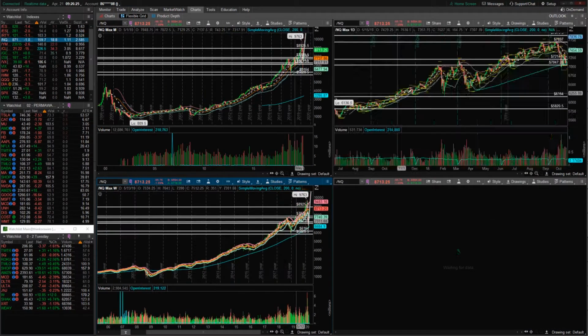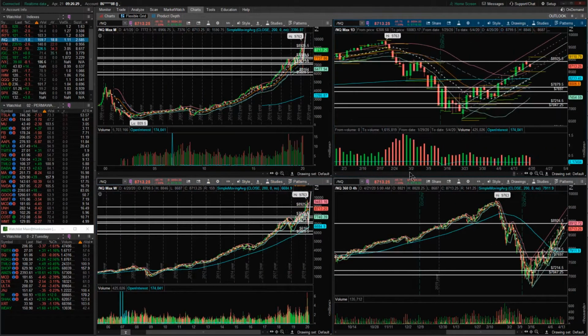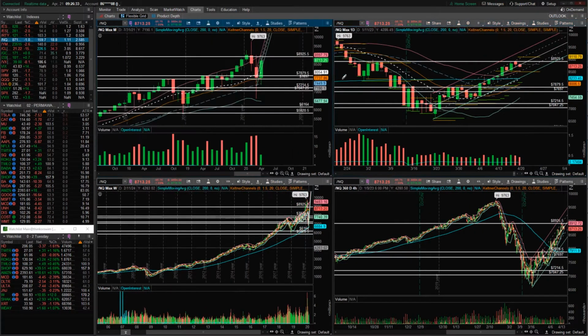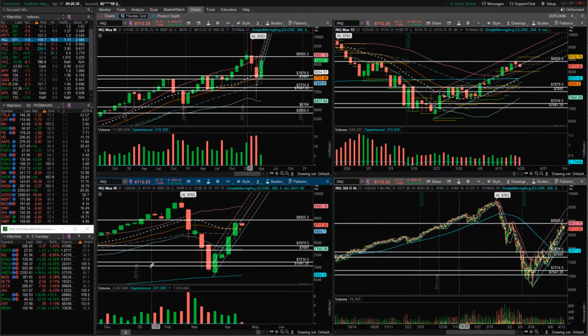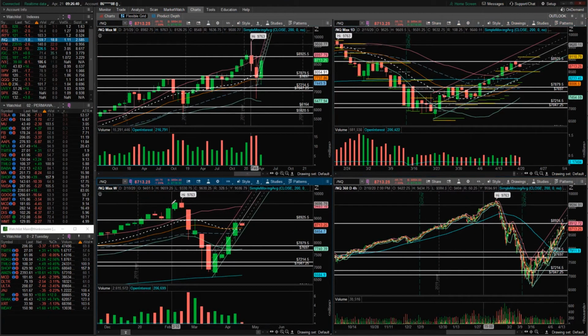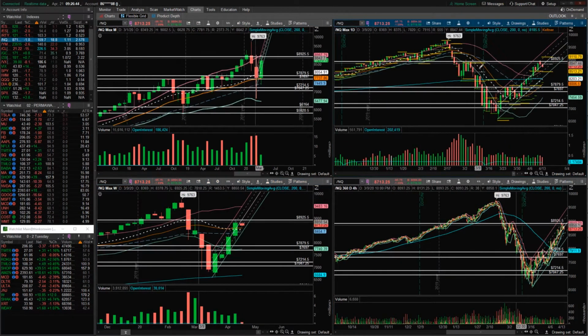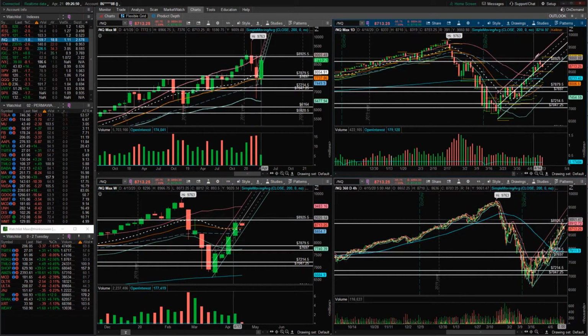The Nasdaq, obviously the strongest. The way I'm looking at this one is, for now, I'm just tracking the regression channel. We are right into a resistance area at the moment, which was that weekly low that we had before the sell-off. It was also the top of that first bounce that we had in the sell-off. So definitely a big resistance here.